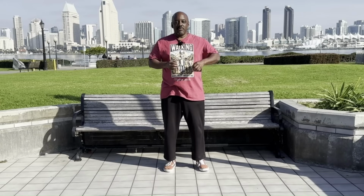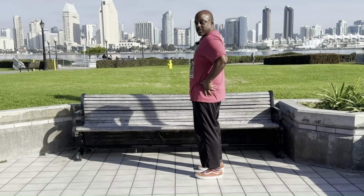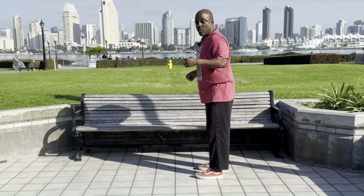The lower abs are critical for proper walking technique, and they're often ignored. The lower abs are keeping the pelvis in our neutral position, avoiding that anterior pelvic tilt that a lot of people have when they stand or when they walk.